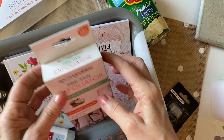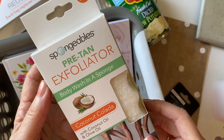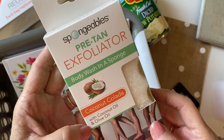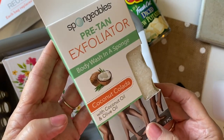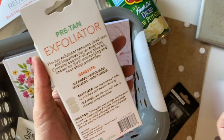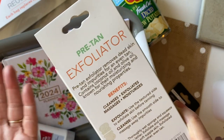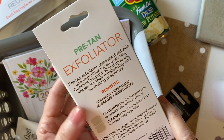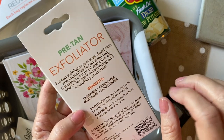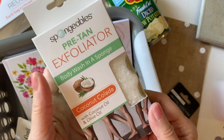I also got this, I don't know what this is really, Spongibles pre-tan exfoliator, body wash in a sponge, coconut colada with coconut oil and olive oil. That just looked really summery to me. I don't tan. I'm not a sun worshiper. I burn super easy, so I've always stayed out of the sun the best that I can, but I do like exfoliating, and it says that it removes the dead skin and impurities. And I like the coconut and the olive oil idea. So I thought I'd try that in the shower.